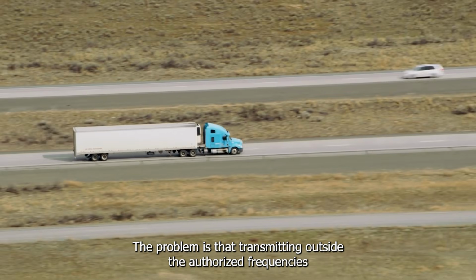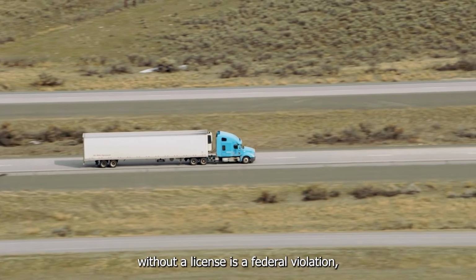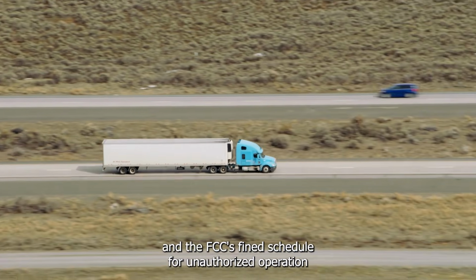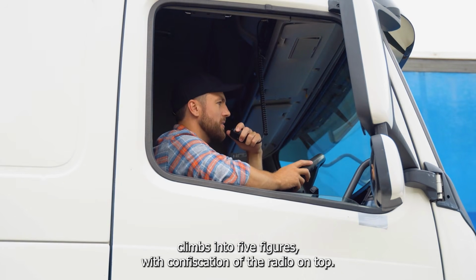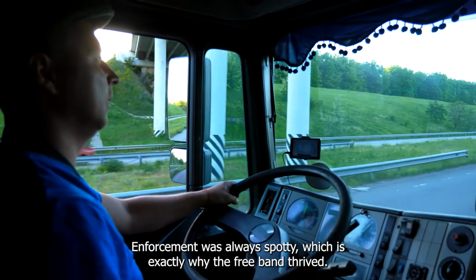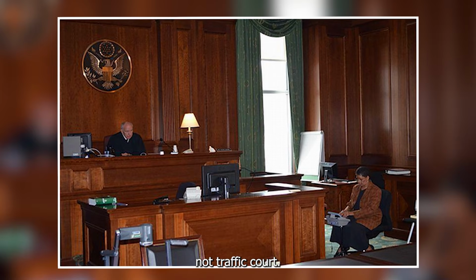The problem is that transmitting outside the authorized frequencies without a license is a federal violation, and the FCC's fine schedule for unauthorized operation climbs into 5 figures, with confiscation of the radio on top. Enforcement was always spotty, which is exactly why the free band thrived. But when the FCC did come down, it came down in federal court, not traffic court.